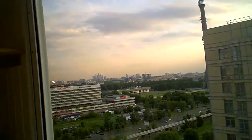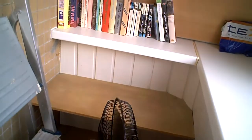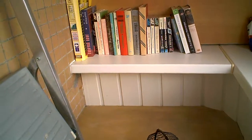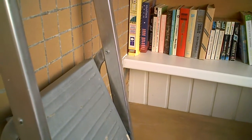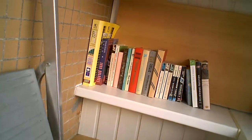I'll just pop through into here. Yeah, it's interesting. Effectively this is the outside wall of the building, but it's a bit like a ladder. It works like a shed in a sense. There's these, it's got yellow pages, it's got some books, some of which are quite good. Probably will end up reading them. It's got Alexei Tolstoy, Polonsky, and Pukhtin, I don't know what that is. It's got Bulgakov's Master and Margarita, I've got that. It's got a number of other things.